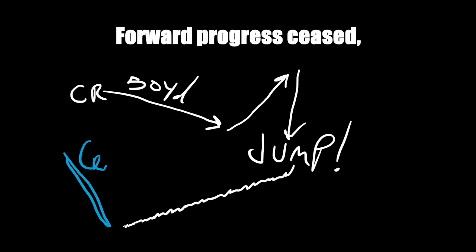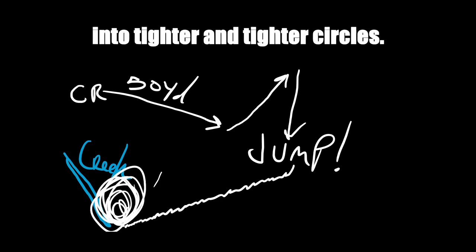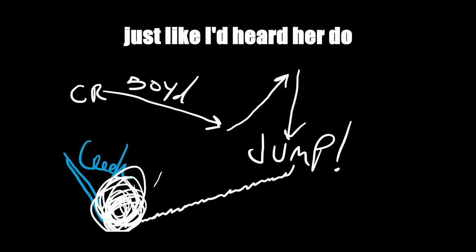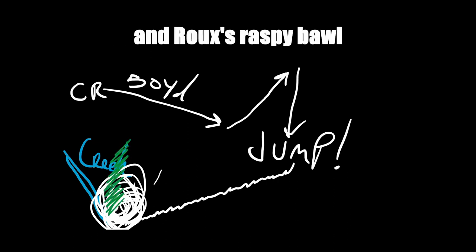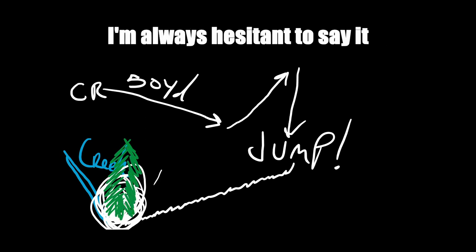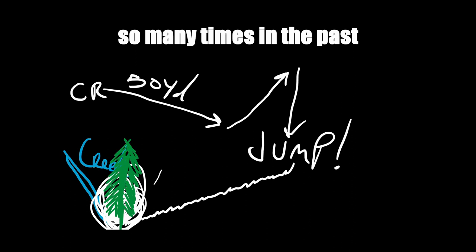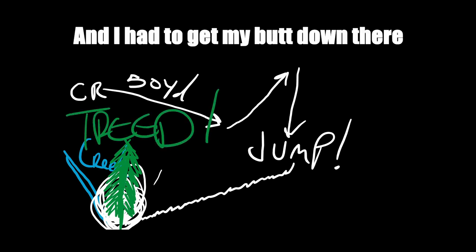Forward progress ceased, and their GPS tracks consolidated on the tracker into tighter and tighter circles. Cooley was chop barking just like I had heard her do so many times before on coon trees, and Rue's raspy bawl was filling in the sonic void of the canyon. I'm always hesitant to say it because I've been fooled so many times in the past, but it was safe to say that they were treed, and I had to get my butt down there as fast as I possibly could.